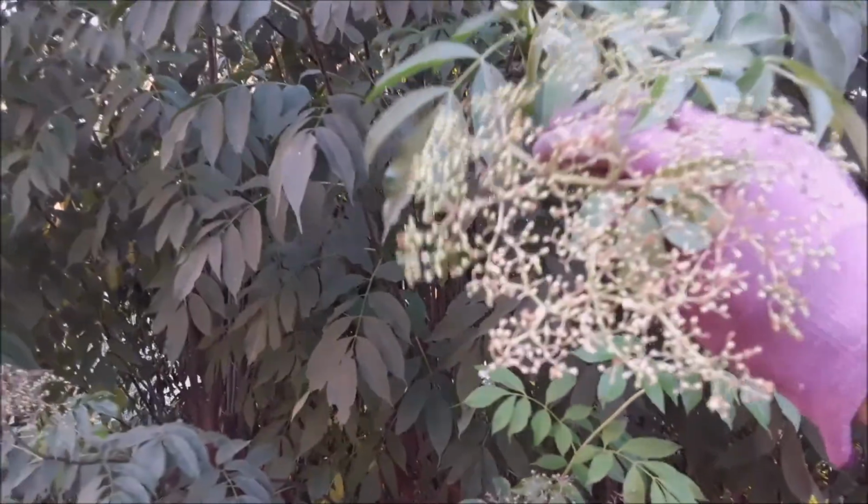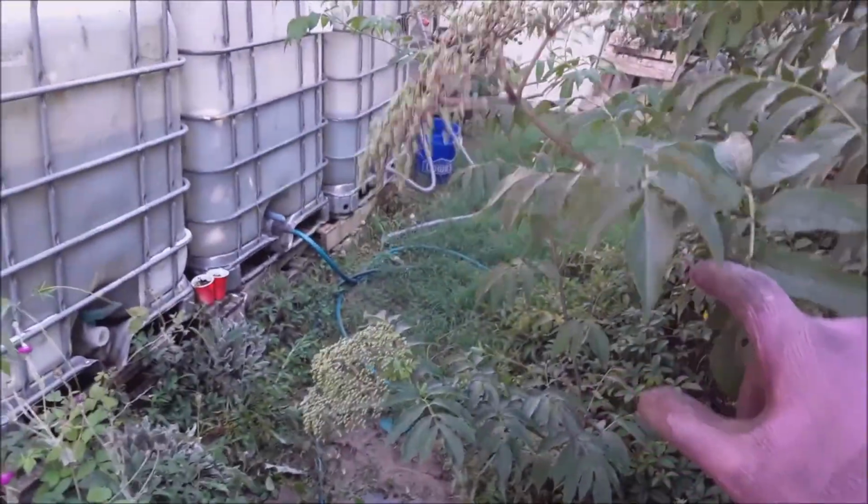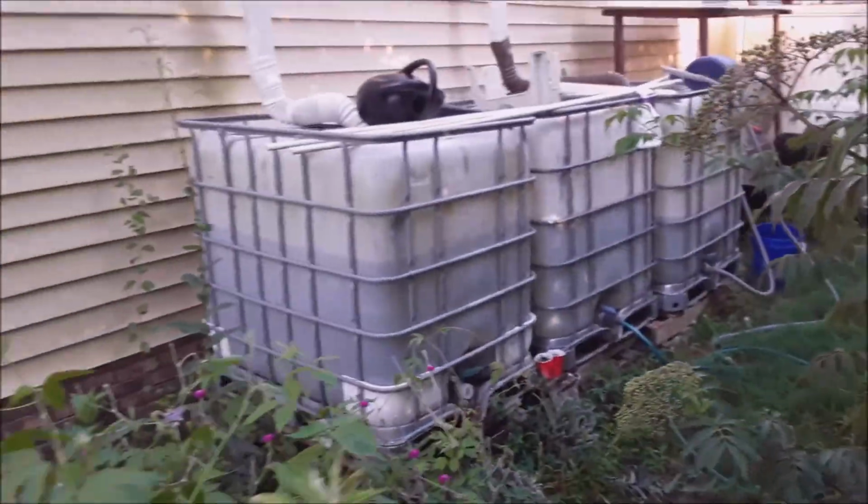More perennial crops that we're going to be harvesting within the month here in summer are elderberry. We have lots and lots of elderberry coming on right now. So we're going to be getting plenty of elderberry. We make jams, syrups, and jellies with them.